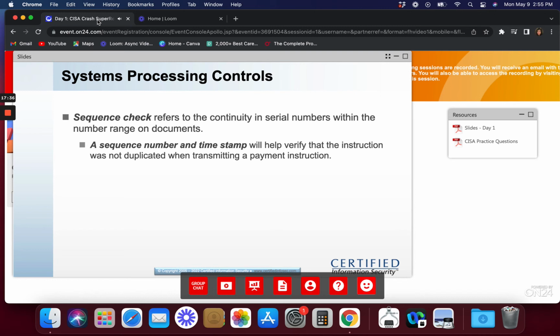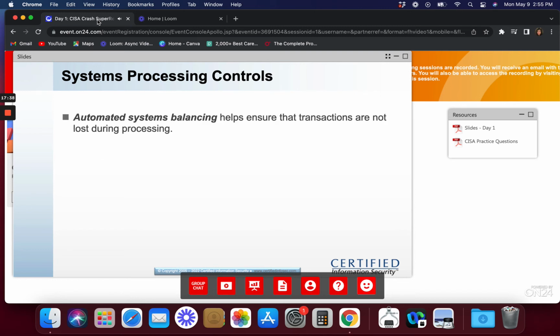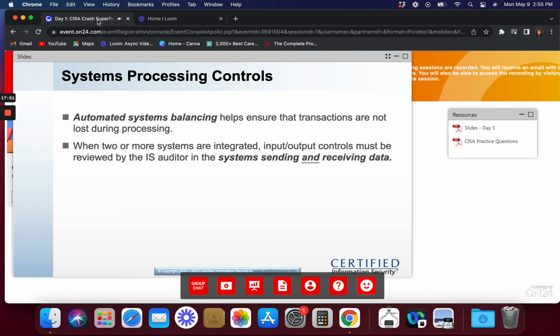Systems processing controls, we use something called automated systems balancing to ensure that transactions are not lost during processing. We're still in the processing controls. When two or more systems are integrated, we recognize that input-output controls should be done on the system sending as well as the system receiving.